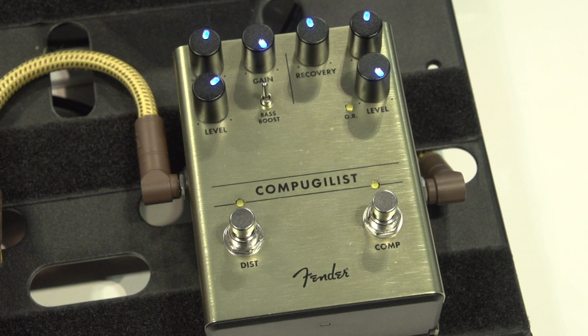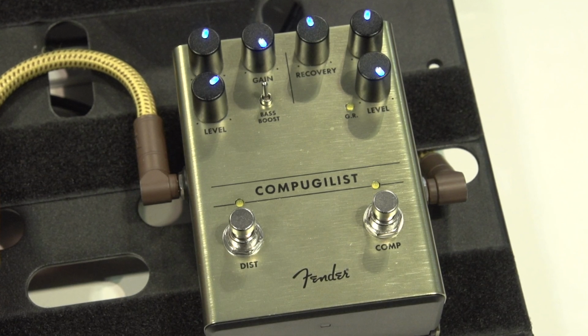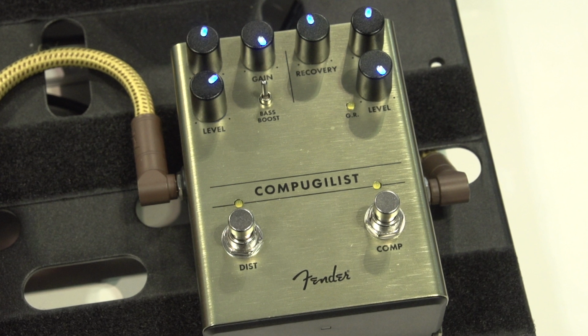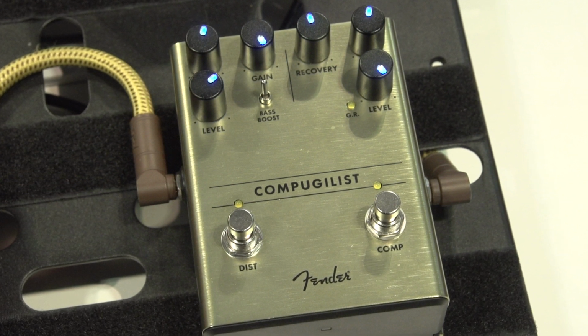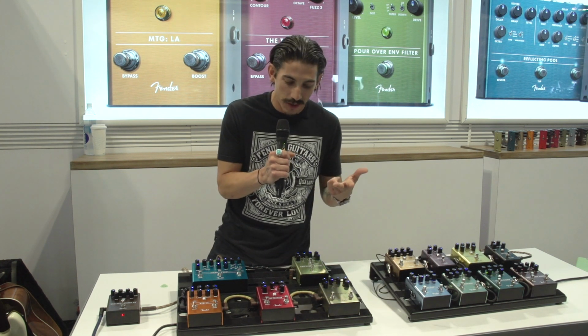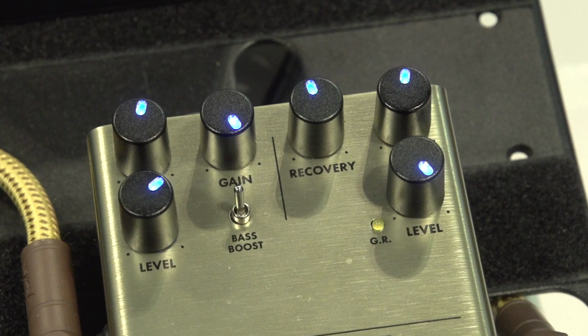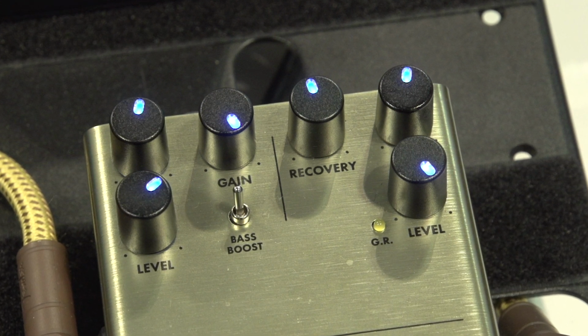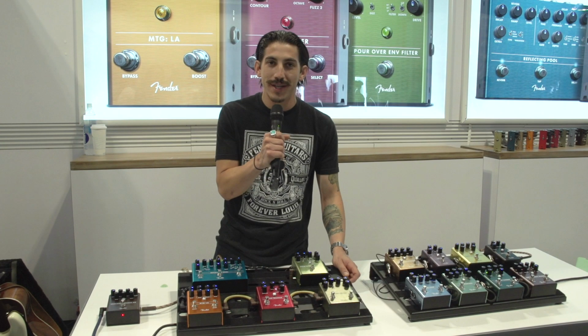So what it is, it's an all analog compression and distortion pedal, independently switchable. So you have a compression side with recovery, compression, and level controls. And then of course on the distortion side, your typical kind of tone, level, and gain controls. Very straightforward, really great kind of classic rock tones, in one box. So let me show you guys what it sounds like.